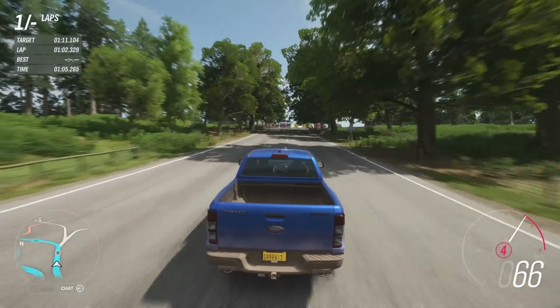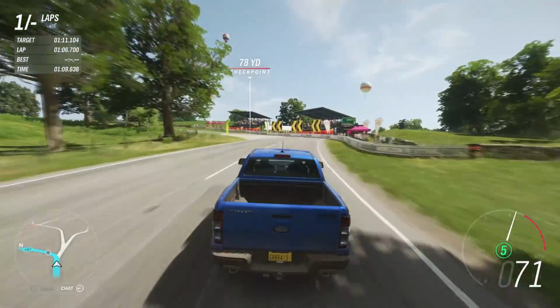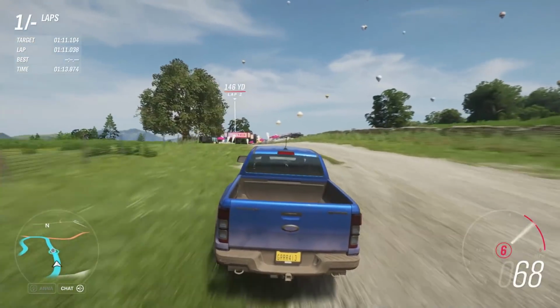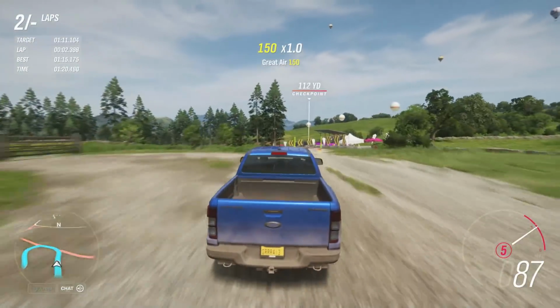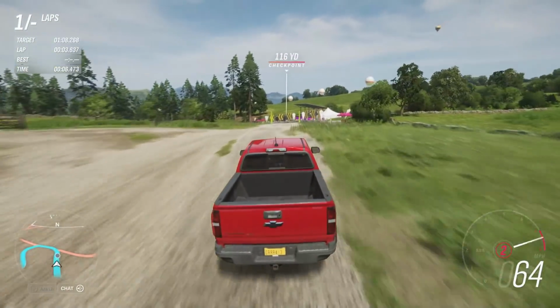It didn't really seem to vibrate in the controller at all. It was actually quite pleasant, to be honest. But here we go. We are coming up to the last corner, and the finish line should just be right here. What time are we going to set? It's not looking too great. A 1:15.175.